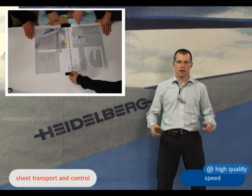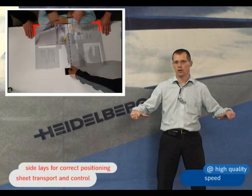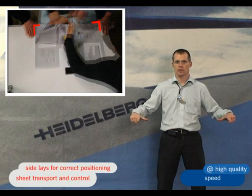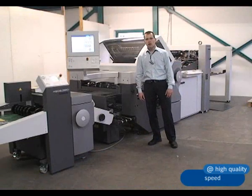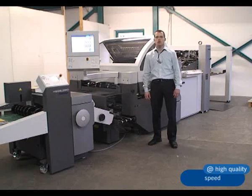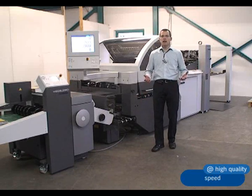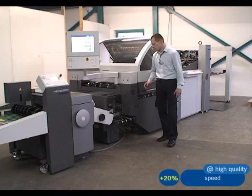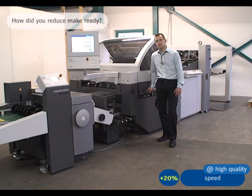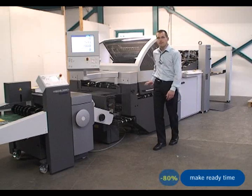In addition, our side lays assure correct positioning of the sheet within the sheet transport system. And besides this, we have changed many other things that we don't want to bother you with now. Altogether, speed has been increased by 20% compared to a KH78 combination folder. Okay, but you said you also reduced make ready. Yes, make ready in the cross fold has been reduced by 80%.